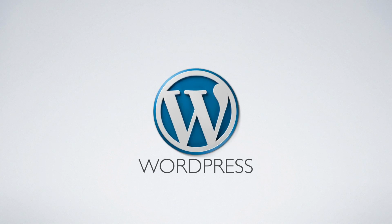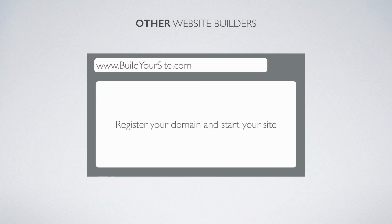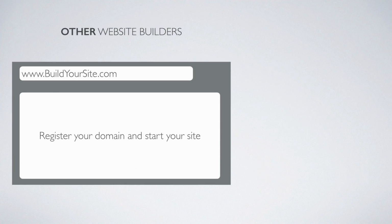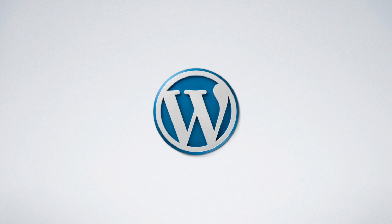In order to use WordPress, it's very important to understand what is web hosting. Okay, to understand web hosting, think first of your other website builders. Like Weebly, for example. You would go to their website and you would register your domain and start your site immediately. This is a very easy way to build your website. However, it's the most expensive way because you're paying per site or at least per group of sites. And you're stuck with their limited themes and functionalities. So your website cannot be expanded. Now, forget about this model and let's just go to WordPress.